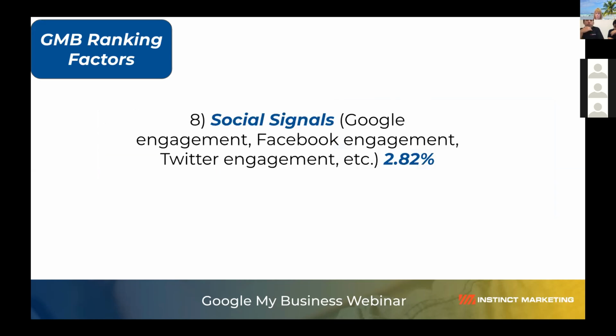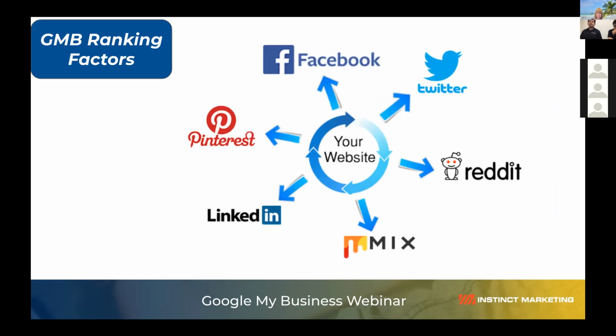All right. I believe this is the last signal, and it accounts for 2.82%, so don't get too carried away with this. This is social signals, and that's really just how people engage with your GMB and your website via these social platforms. So if you are getting activity via Facebook or Twitter or even Reddit or LinkedIn, anything you see on the screen really, that is a boost in Google My Business's eyes for your GMB. I'm sure this image forgot MySpace. It's still around. Yeah. Right?